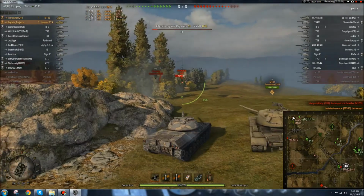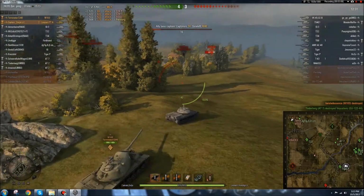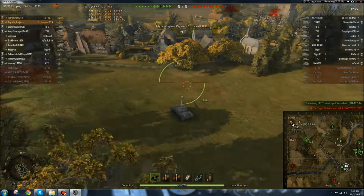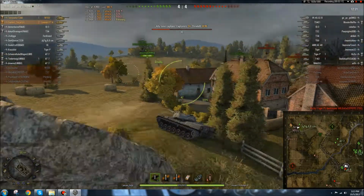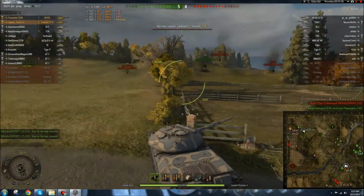We take out the M103 from his last known position. So we've done about 2,000 damage. We got 2 kills here, and Terminator's doing really well also. And at this point, I decide I'm going in, but I'm looking at the map, and I saw that our T-32 on the hill just went down, and we need eyes on the hill. So I decide that I will swing wide.